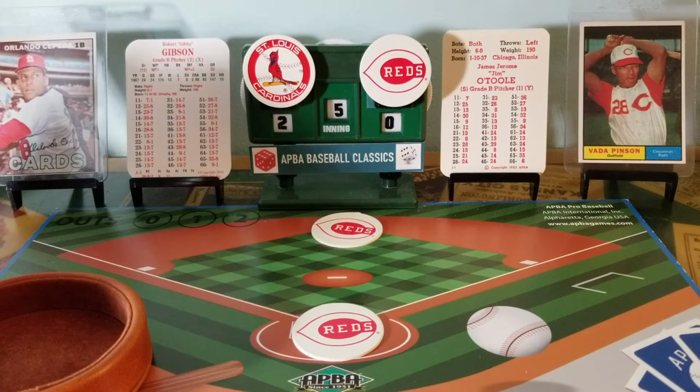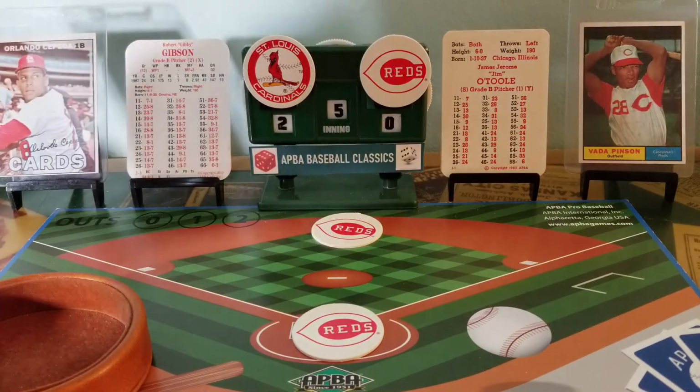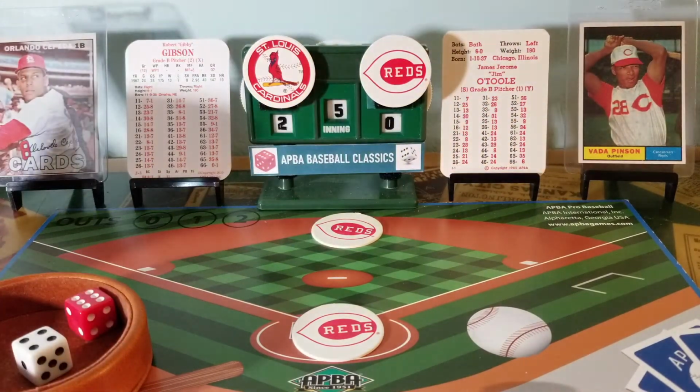Not a great hitter. I just see a 7 and a 6 on his card. The 8s would be outs. So he's only got 2 out of 36 chances of knocking in the run. But it's too early to pinch hit for him. Here's the pitch to Jim O'Toole. 64 is a strikeout.